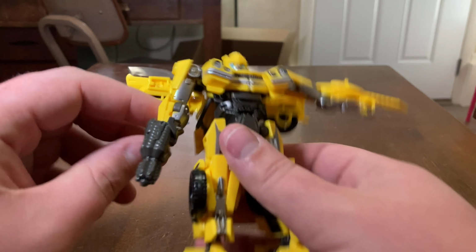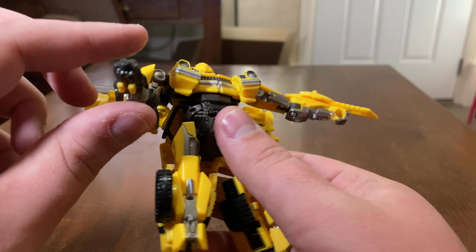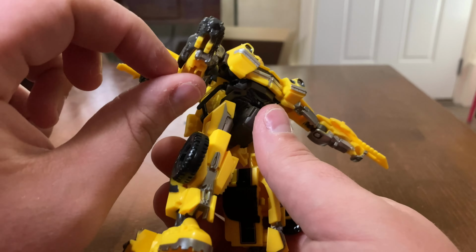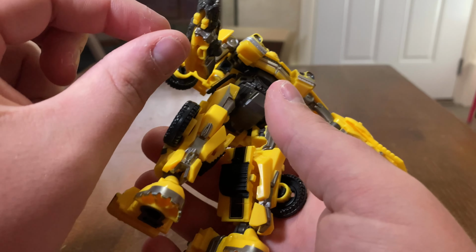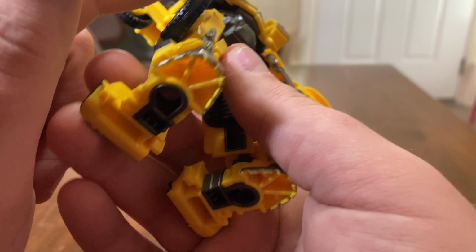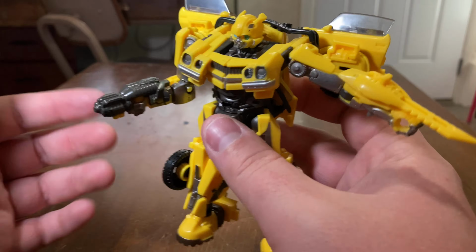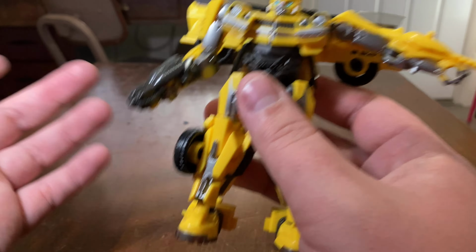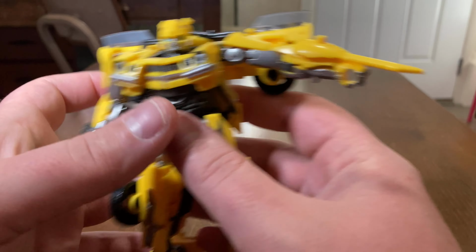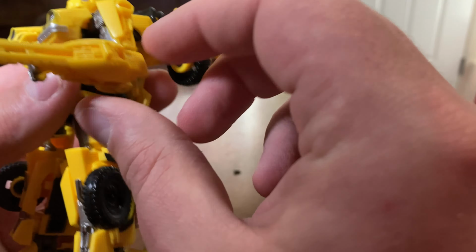So for weapons, he comes with this little ion blaster, which looks really nice. I kind of wish there was some way they could put another part right underneath here, so it would actually cover this bottom part right here. But overall, it gives a really good design. It gives the illusion of it actually coming out of his arm, but I can't fault the figure for that. And then it has this little blade right here, which looks really nice.